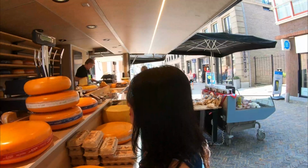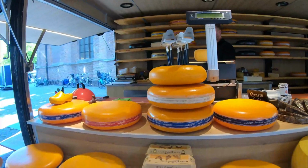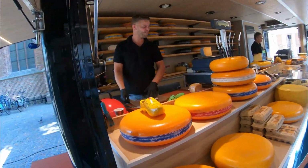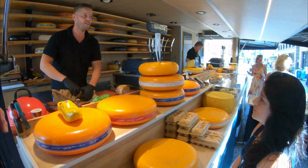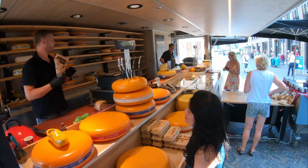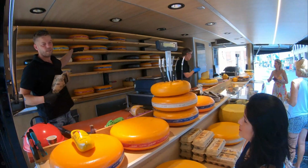Yeah, you like this one? Yeah, you have to drink beer with it, because it's very salty. Yeah, very salty. So can you tell me a little bit more about the cheeses that you make here? The one you tried before, that one we make by our own. But we have a lot of cheese directly from the farm.